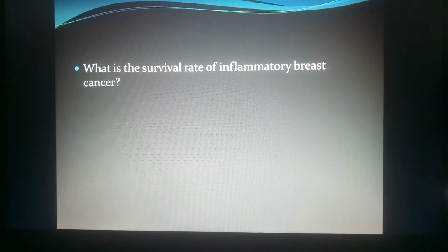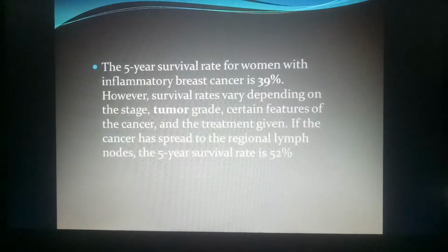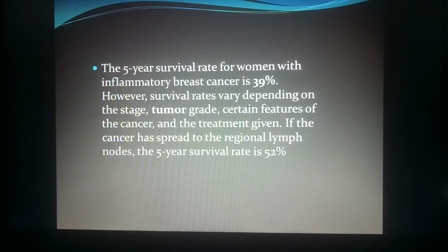What is the survival rate of inflammatory breast cancer? The 5-year survival rate for women with inflammatory breast cancer is 39%. However, survival rates vary depending on the stage, tumor grade, certain features of the cancer, and the treatment given. If the cancer has spread to the regional lymph nodes, the 5-year survival rate is 52%.